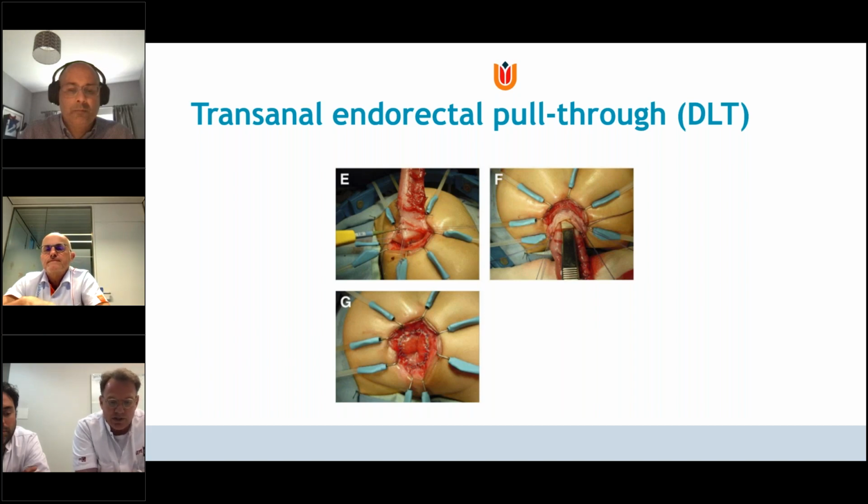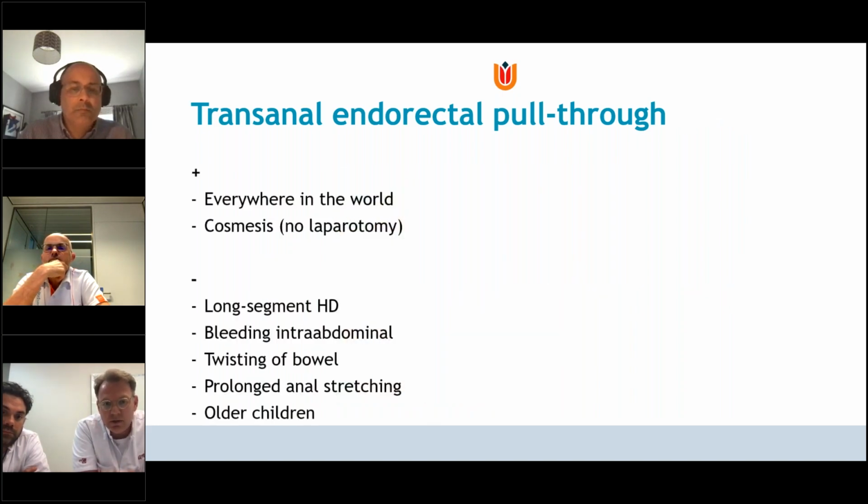And then later on in the 1990s, Georgeson came with the first laparoscopic approach. And that's how we still do it in Amsterdam with some small modifications, as I will tell you about. So can you please do the next slide, Luz?